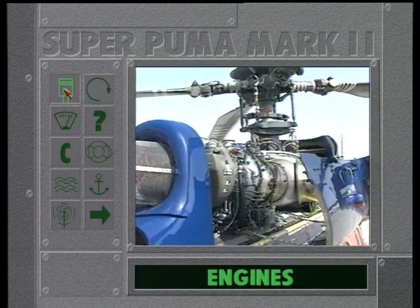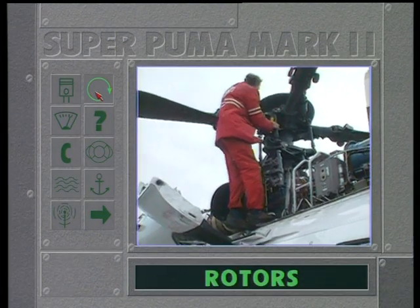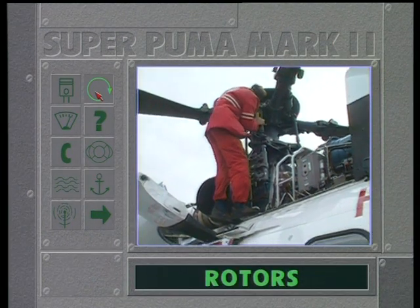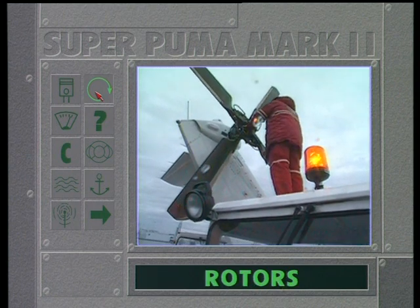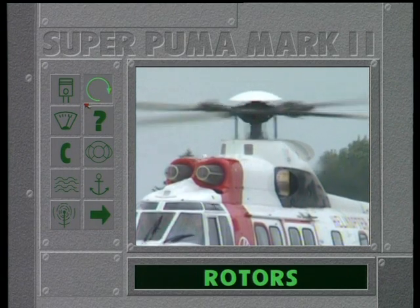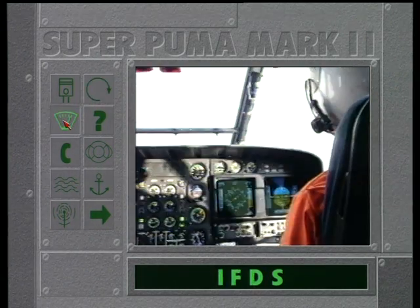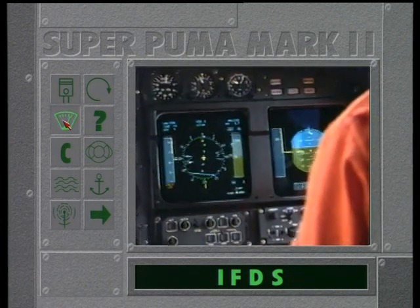For the first time in helicopter history, single-engine super contingency power for 30 seconds. New Spheroflex type rotors, fail-safe, easy to maintain, lower vibration level and higher lift. Comfort and safety for the pilot with the instrument flight and display system.